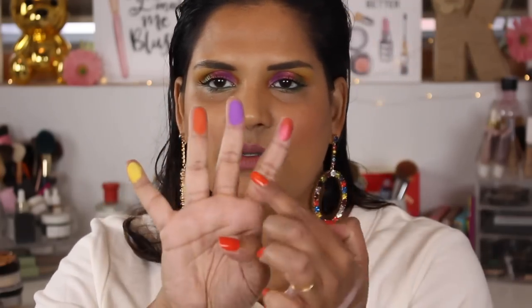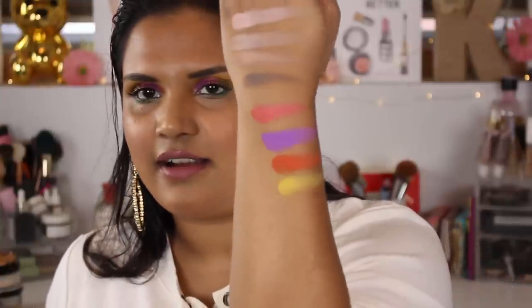So these shades, I used this one on my lid and then these two in my crease today. Let me go ahead and swatch. These shades do swatch really nice. They are very powdery, so there is a lot of kick up when you're using the palette.